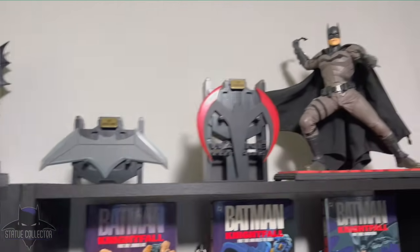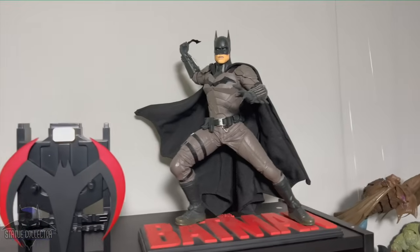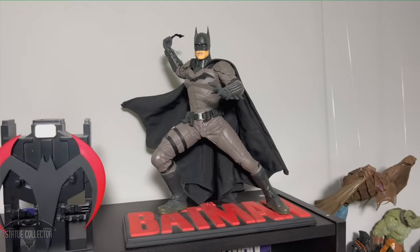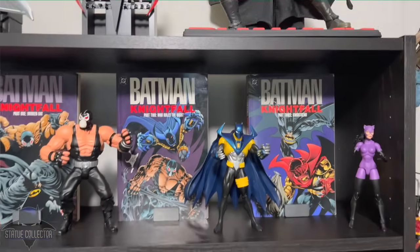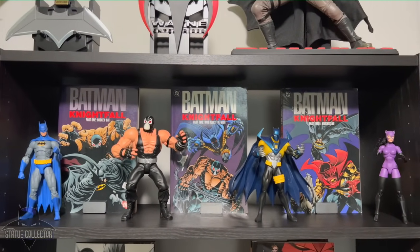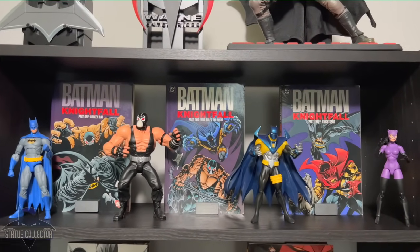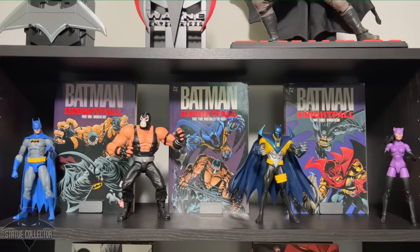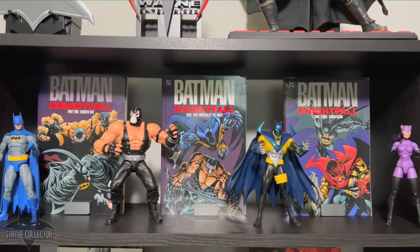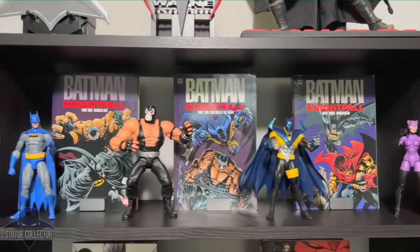And then over here, we've got the Robert Pattinson Batman statue. This is from McFarlane as well. Over here, we've got the Nightfall books and related characters, Bane, Azrael, Catwoman, and Batman. So it's one of my favorite Batman stories, and I wanted to put that one on display.